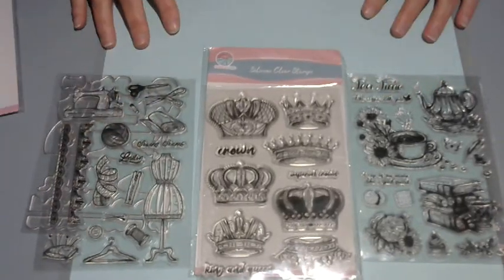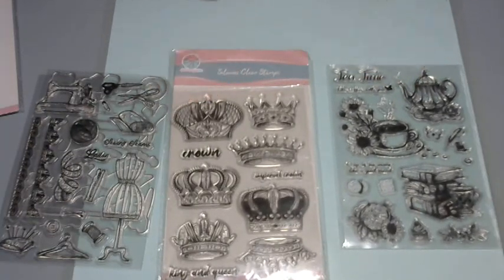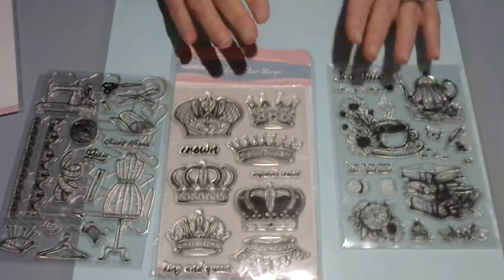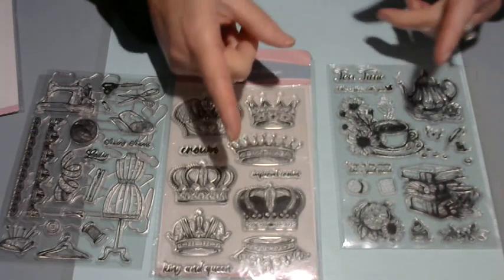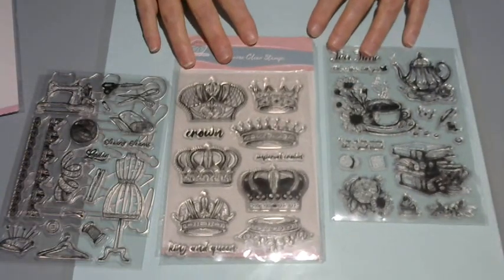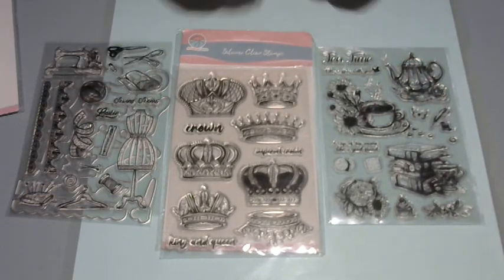So I'm going to probably use this stamp tomorrow and make her a beautiful bookmark to hold her place when she's reading, because it's a sin to dog-ear the page. So anyway, this is what Globeland sent me, and I'll be back to show you what I make with some samples.